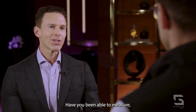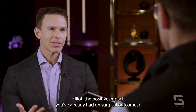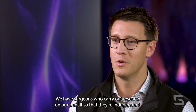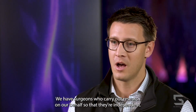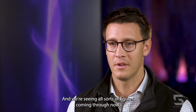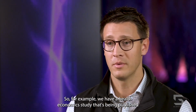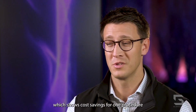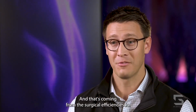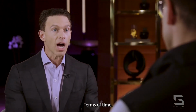Have you been able to measure, Elliot, the positive impact you've already had on surgical outcomes? We have a clinical excellence strategy. We have surgeons who carry out research on our behalf so that they're independent. And we're seeing all sorts of figures coming through now. So for example, we have a health economics study that's being published, which shows cost savings for one procedure of over $142 million a year. And that's coming from the surgical efficiencies. In terms of time? Yes.